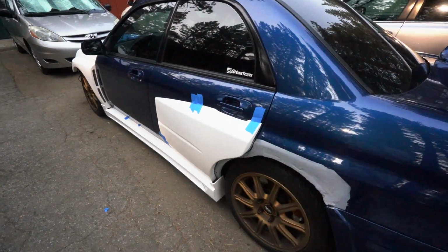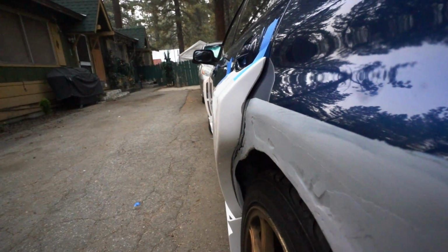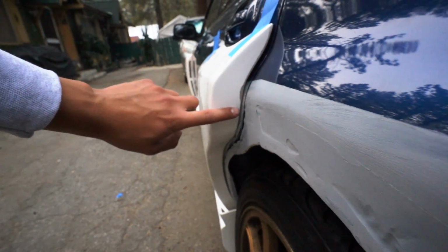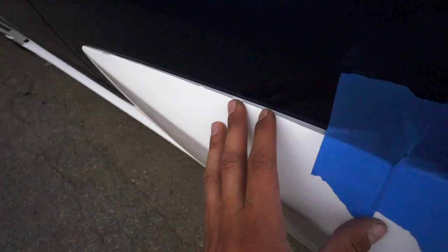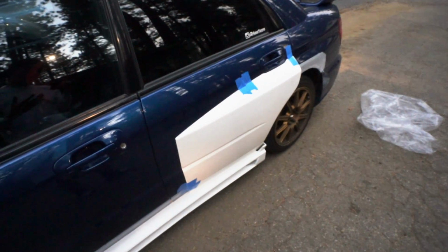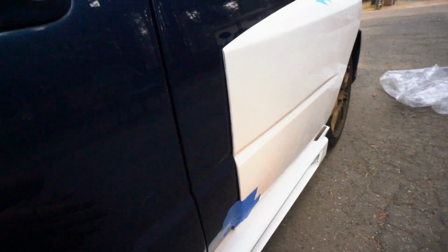So here's that first over fender. This one goes over the door. You can see how much wider that is from the OEM. That's gotta be like maybe a little over an inch. The thing that blows my mind about this kit is the fitment straight out of the box. It's crazy how well it fits. Like everyone has said with fiberglass, there will always need to be some sort of bodywork. But for this kit, it's gonna be minimal.